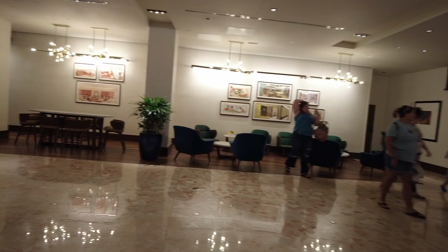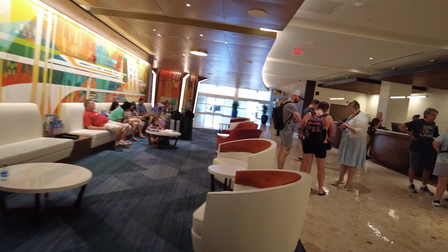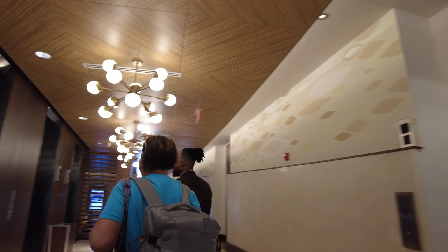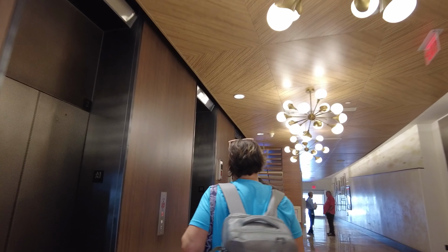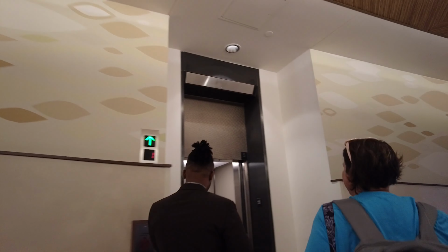Yep. So we got to the Contemporary. It was a Friday morning, probably around 10:30 or 11. We just Ubered over from MCO, and then we wanted to check in right away because we are staying club level. Yeah, and club level was for Mary's birthday. It was a bucket list thing. We don't normally stay club level or at the Contemporary. We've never stayed at the Contemporary ever, actually. I mean, we're DVC members, so we've stayed in the DVC tower, but we've never stayed in the main Contemporary, the original OG Contemporary tower.